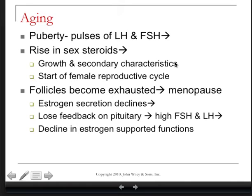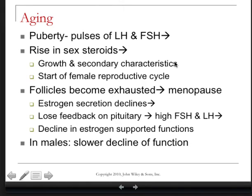The decline in estrogen-supported functions results in not only a cessation of the ovarian cycle and the uterine cycle, but also other body systems are affected. You see, for instance, early onset osteoporosis, reduced red blood cell production, reduced muscle mass, reduced overall biosynthesis, and as a result, there's a reduced ability to recover from disease and injury. Okay, wound healing is slowed as well.